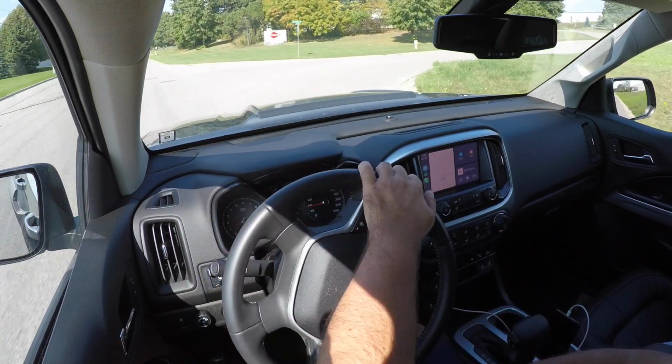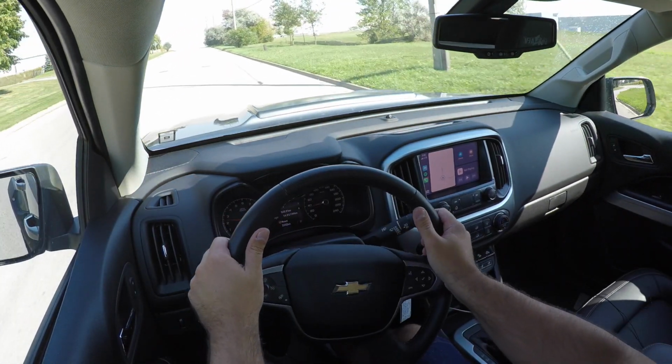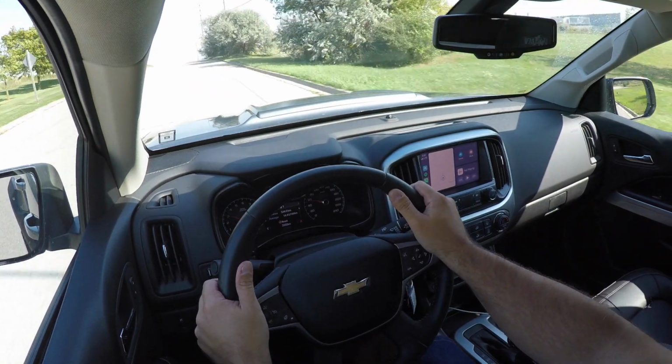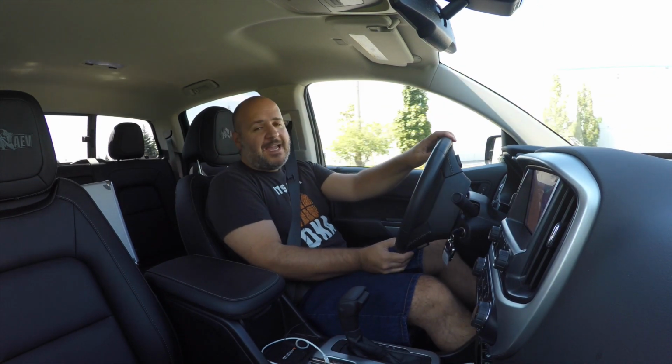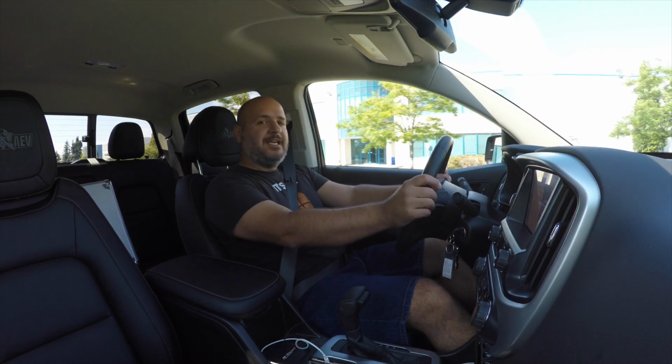It actually holds the lane and it goes really straight. The steering feels kind of nice, it has a good weight to it. The Gladiator, it's very light and very vague. This feels almost car-like. It's much more sure-footed. I actually prefer it to the Gladiator. Even though it's a harsher ride, I like it.